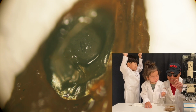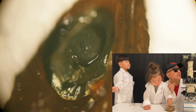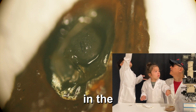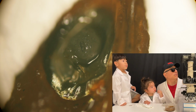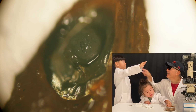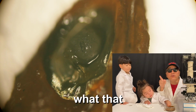Leave them be. So there's 5X, but let's continue our journey. Let's take a look at the anchovy's eye. It looks like the black sky in the night. It does look like the black night. It looks like a dark moon, I think. Yeah, wow, that's interesting. Good observation. It looks like space. It does look like space. So let's go to 10X and then we can investigate what that looks like.